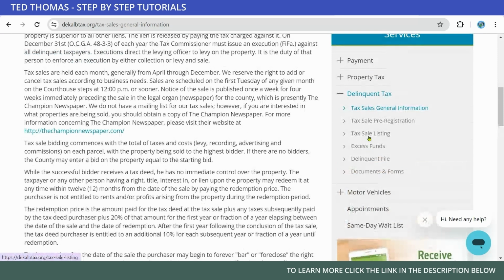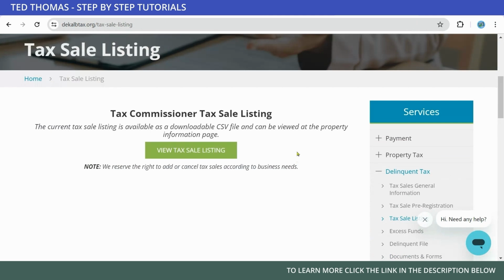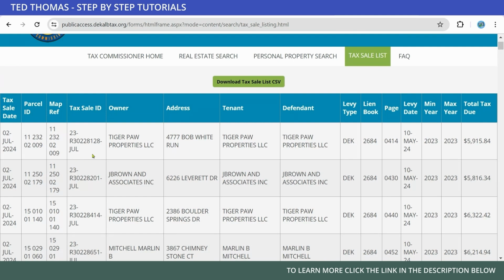Now, you can also see tax sale listing. This is how you're going to see the auction list for the next upcoming auction. View tax sale listing. Now that we have the list in front of us, you can see on the left-hand side the auction date. Now, Georgia is authorized to host their auctions on the first Tuesday of every month. So now let's get started on the property research section of this video.